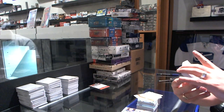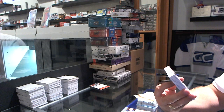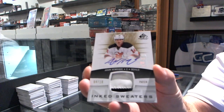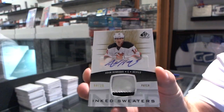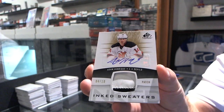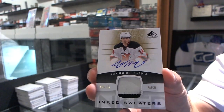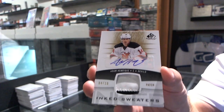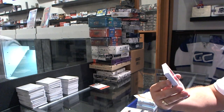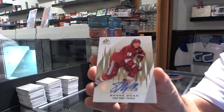Ooh, sexy. We've got number 4 of 10. Inked sweaters for the New Jersey Devils, Adam Henrique. 4 of 10. Inked sweaters, Adam Henrique. That's a pretty card. And 4 plus 10 is 14. eBay 101. For the Phoenix Coyotes, base autograph, Shane Doan.